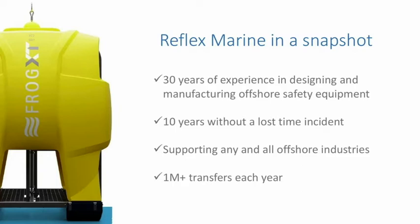It would be fair to say that we are the only method of transferring people offshore that has a record of 10 years without a lost time incident. I should be precise with this. And we are supporting any and all of the industries.